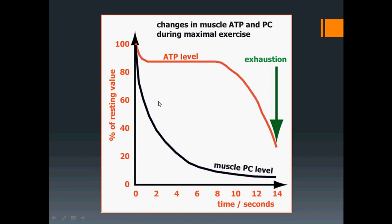Now, the phosphocreatine stores will get regenerated later on during recovery. In the next lesson, we look at what energy system takes over after 10 seconds, and that's known as the lactic acid system, and we'll look at that later on.